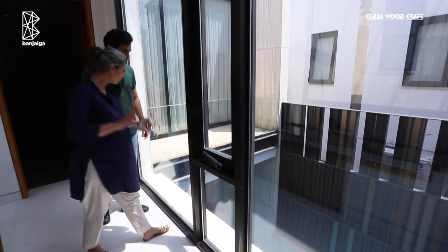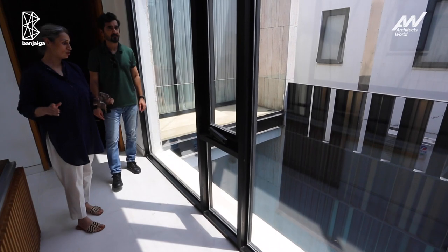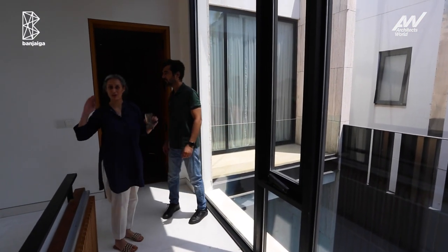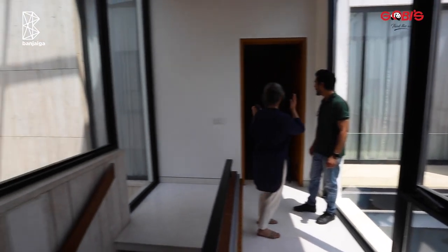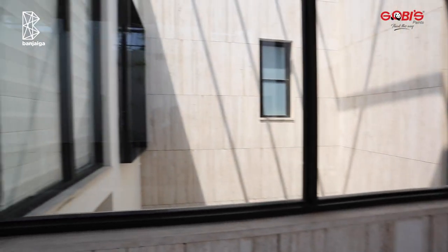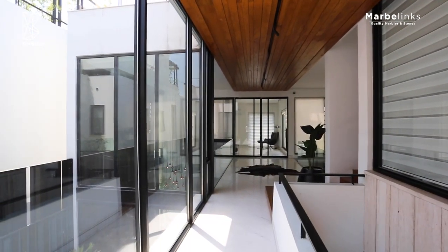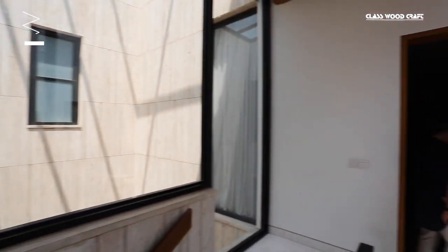So, you know, the whole house is linear. Wo linearity throughout, niche se upar bhi aao, is taraf dekho. Then you can see the starting point, and I think maybe we should go to the starting point. Yeah, I think that's upstairs linearity. Probably this is the master bedroom. I think it's cool. Aur uski through material bhi, you know, you can see the change.